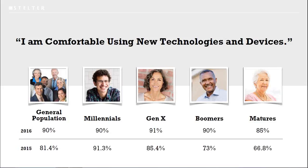And so I want you to look at the differences, the numbers from 2015 on the bottom and then 2016 above that. We asked specifically about laptops, tablets, and smartphones, and the comfort level of these generations on using this technology. And as you can see, particularly when we look at the older two generations, our boomers and matures, a very big jump between 2015 and 2016 on the comfort level of using these devices. So 9 out of 10 boomers, 85% of matures are saying that they are very comfortable in using, again, laptops, tablets, smartphones.